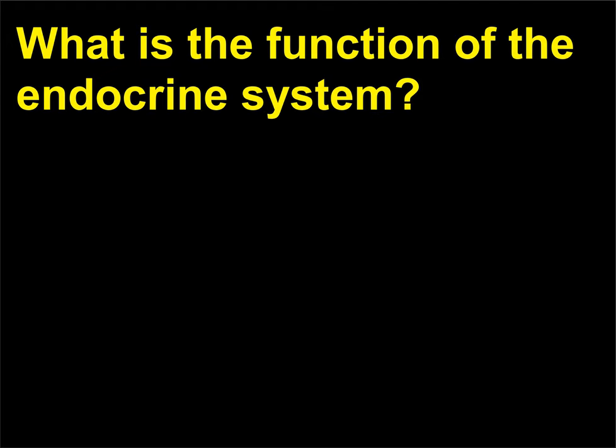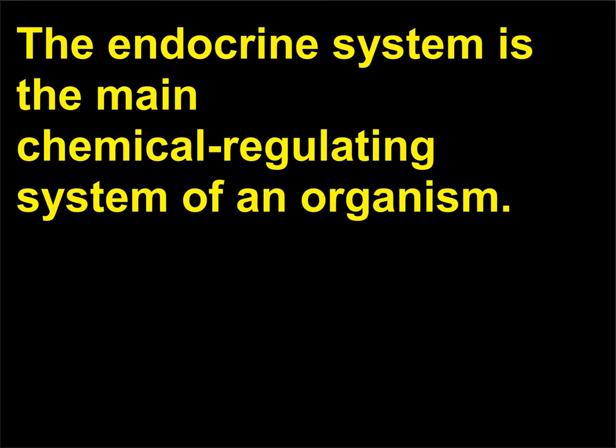What is the function of the endocrine system? The endocrine system is the main chemical regulating system of an organism.